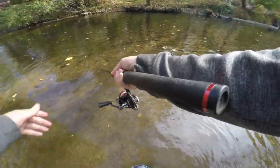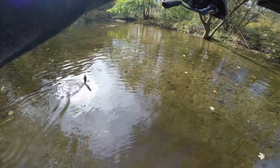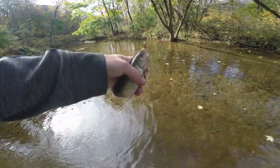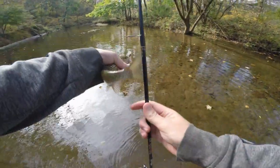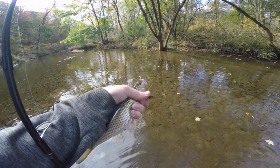All right, guys, we got a fish on. Let's see if we can get him up. There we go. Nice little fall fish right here. He's not too happy about being hooked, but there he is. Nice little guy. Let's get a picture with him and let him go.